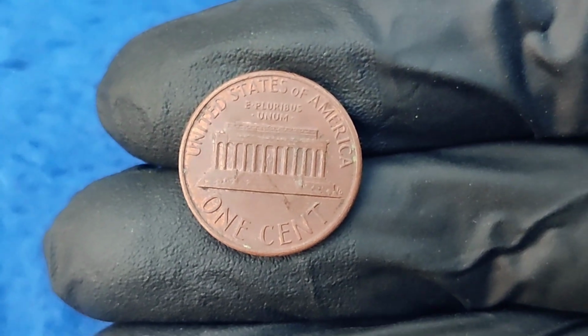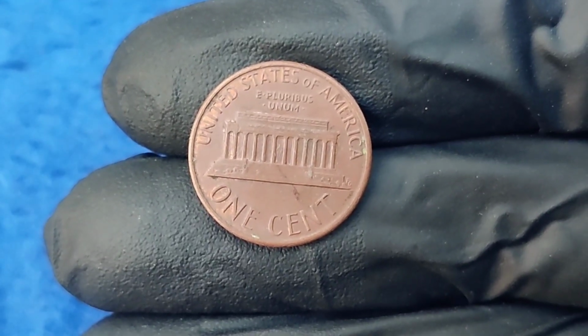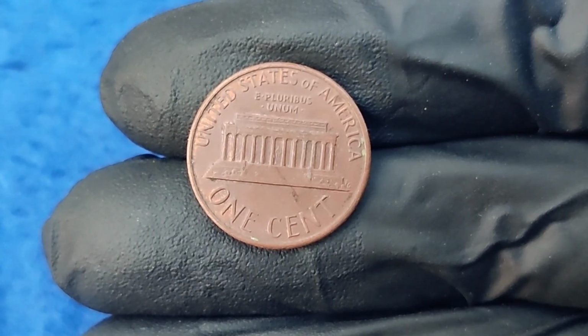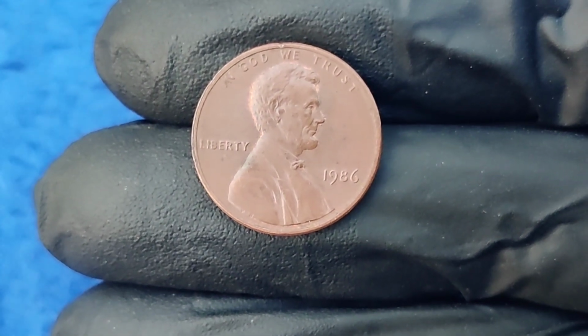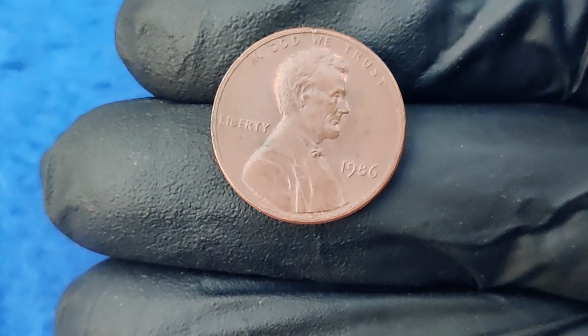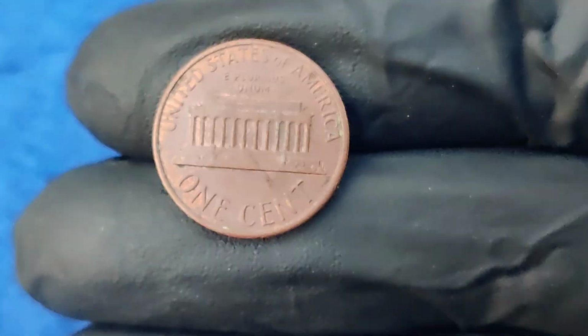Though it comes to us in circulated condition, that only adds to its mystique. Think of the journey it has taken, the hands it has passed through, the stories it has silently witnessed. Yet it has survived intact, preserving its features and carrying its rare identity into today's collecting world.